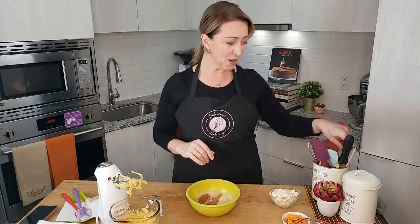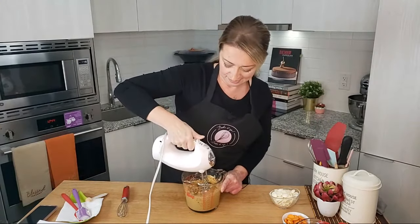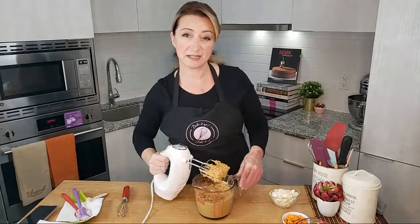I just added cinnamon to my cookie crumbs. Cloves and sometimes ginger.